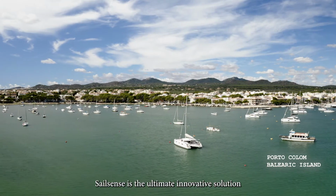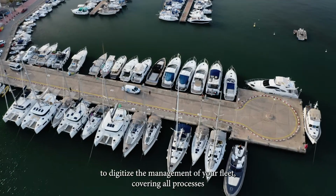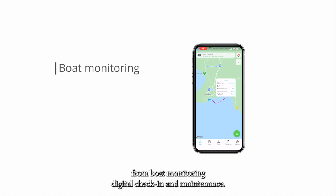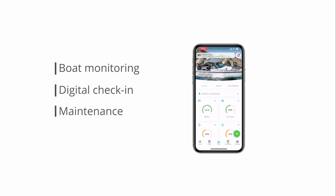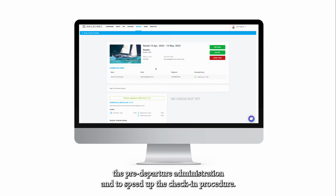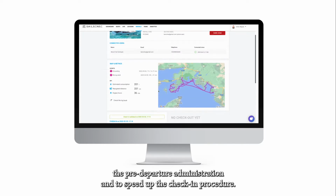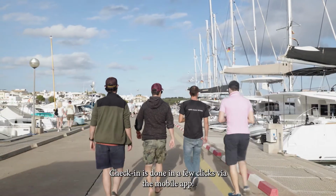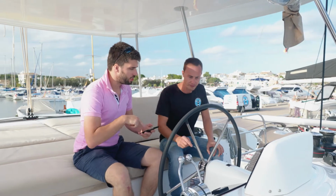Sailsense is the ultimate innovative solution to digitize the management of your fleet, covering all processes from boat monitoring, digital check-in, and maintenance. Our software allows you to simplify the pre-departure administration and to speed up the check-in procedure. Check-in is done in a few clicks via the mobile app.